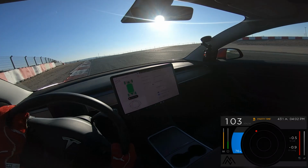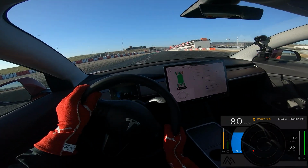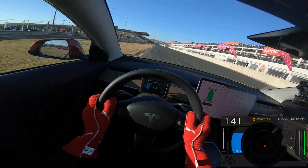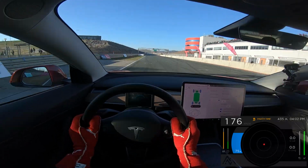So this lap ended up being, I believe, a 56.4. With that mistake in the first hairpin and that little bit of traffic, we would have been in the 55s pretty easily, which is exactly what the Assetto Corsa sim said it would be. So that's a lap.